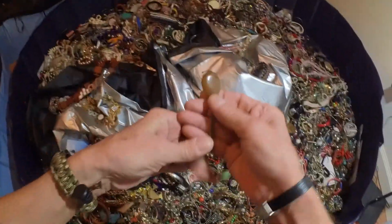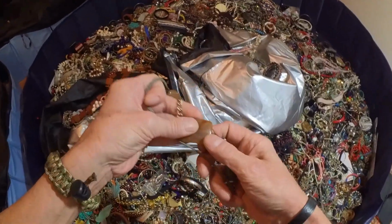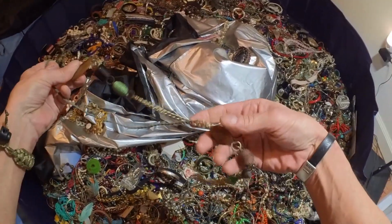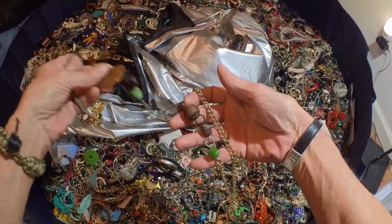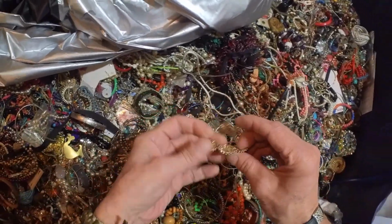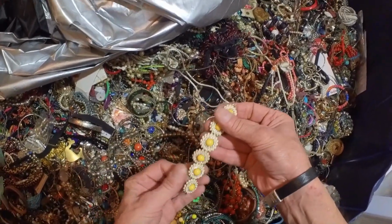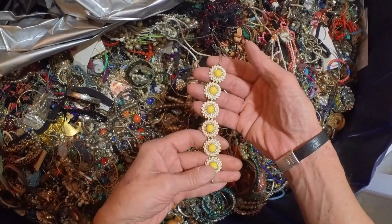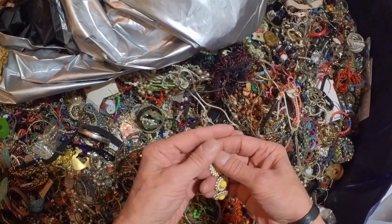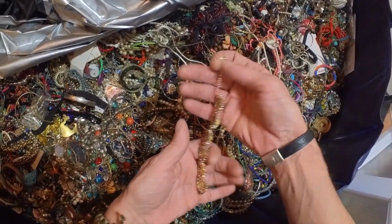Nice. Large clasp. Broken. Darn it. Anyway, nice beads, just the same. Not a lot, about 5 or 6 nice beads, but it's going down. That's this little bracelet to match those yellow necklaces from yesterday. It's all complete. That's pretty. No tag. Really pretty.